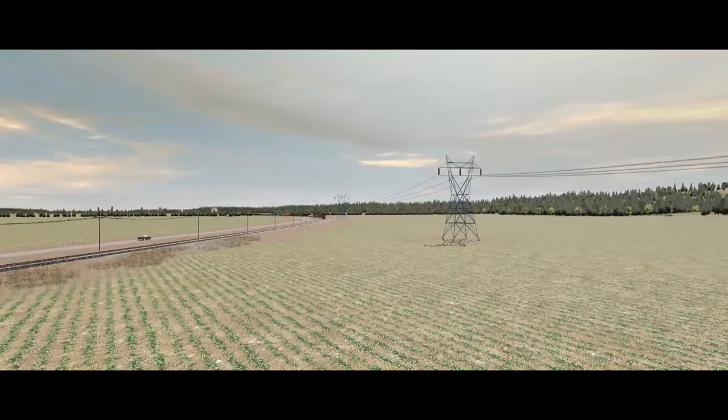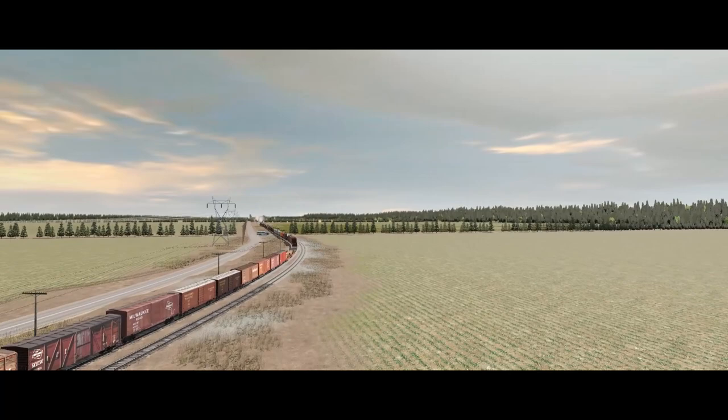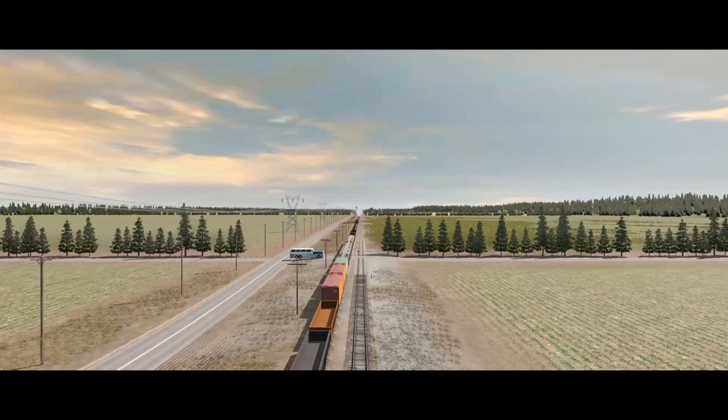And another train coming at us, or is that coming at us? It's hard to tell at this range. No, it's going away from us. There's left-hand running in the double track section, so this would be train... I think this is train 110. It's just about into Armstrong.